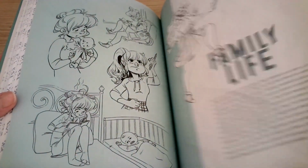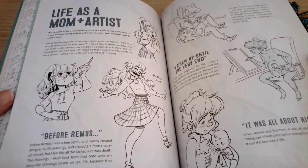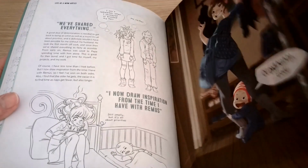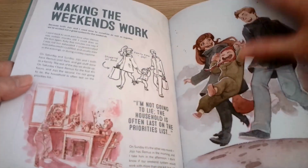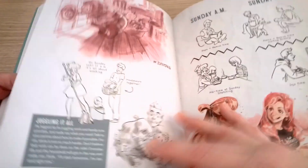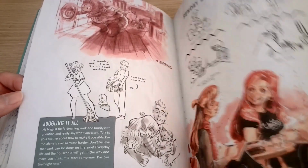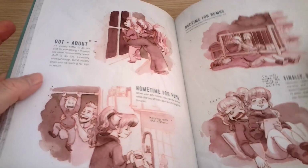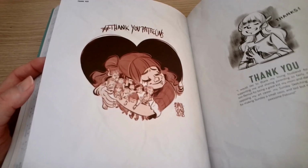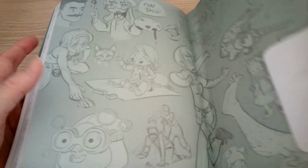And then we end up with some more information about the author. So her life, her family life. Again, some great illustrations here. And how she copes with being a full-time artist, a mum, and all the rest of it. A day in my life. Again, they're great little illustrations. They could probably inspire you to do illustrations of your life as well. Acknowledgements. And that's it.